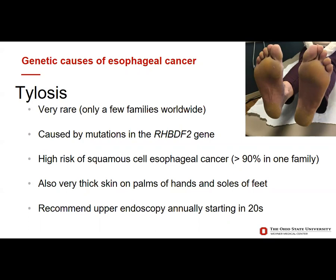Another finding that goes along with this and allowed for identification of these patients even before genetic testing was available is that these people also get very, very thick skin on the palms of their hands and soles of their feet. And you can see a picture of one of my patients, even after pedicures, you just get this very thick skin layer that these families know about, and we're the first people to pick up that this predicted esophageal cancer risk. If a family is identified with this and the person's at risk, we do recommend upper endoscopy starting in the 20s. That's the only known genetic cause of esophageal cancer at this time.